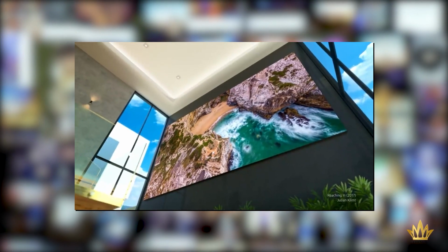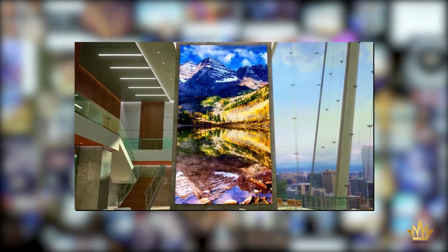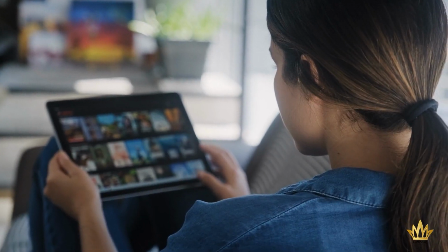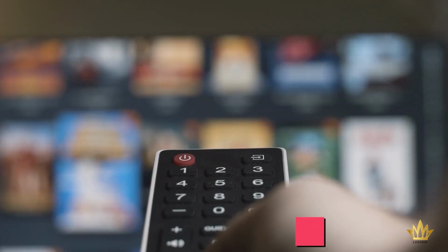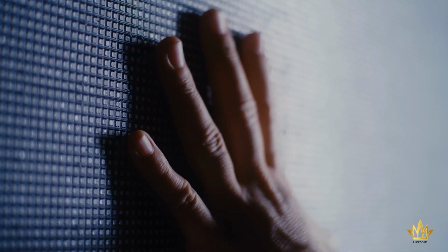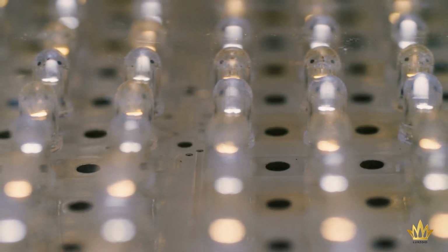Samsung's The Wall is a television unlike any other because it is the market's first modular television. It comes in discrete modules that, like Legos, snap together to generate the required display size and resolution. And there are numerous alternatives. Instead of the trendy OLED screens, the television can cover an astonishing 292 inches with 8K resolution. The Wall employs micro-LED technology, which provides a visual experience equivalent to OLED technology with dark blacks and bright colors.